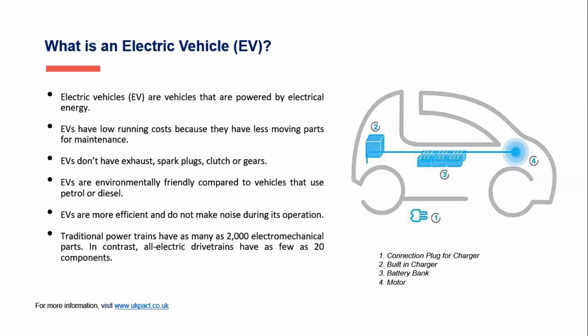Electric vehicles are vehicles that are powered by electrical energy. So why is it gaining so much traction? Firstly, it has an environmental benefit, and secondly, they have lower running costs, and thirdly, the manufacturing. Okay, the batteries are expensive, yes, but overall, they have fewer parts. Basic ICE, internal combustion engine vehicles, have up to 2,000 parts. EVs have as few as 20 parts, and EVs are more efficient.